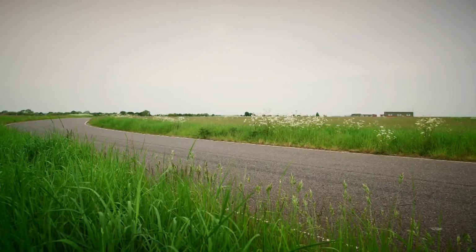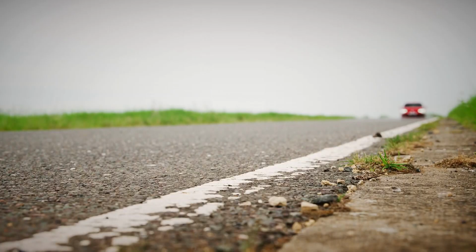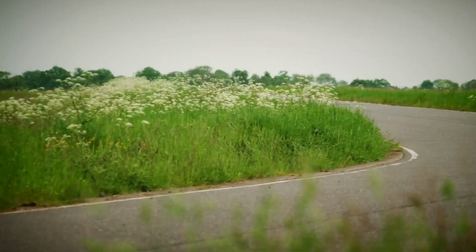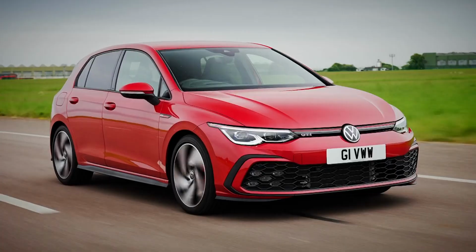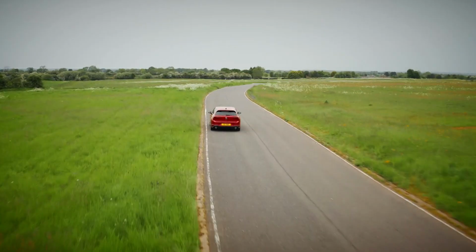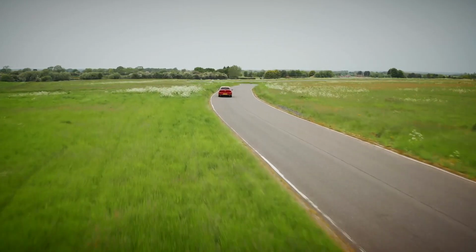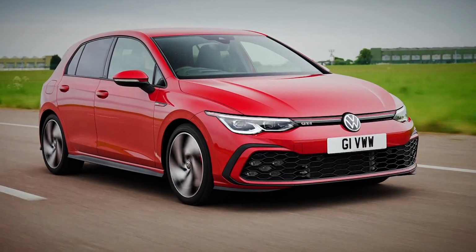Or has the GTI just gone so far away from what the original idea was all about that maybe these things shouldn't be called GTIs anymore? I don't know. This is a lovely car, but it's nowhere near as definitive as the original, or as quite a few of the cars that followed the original. And I don't think it's as good as the Mark 7.